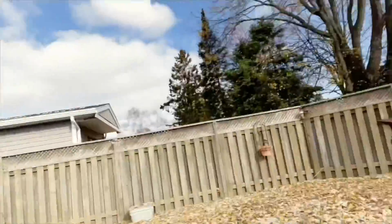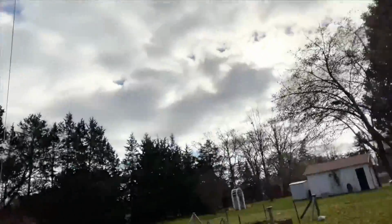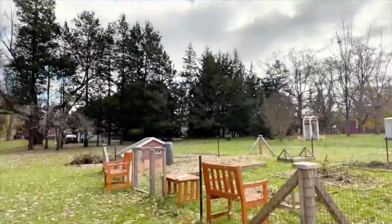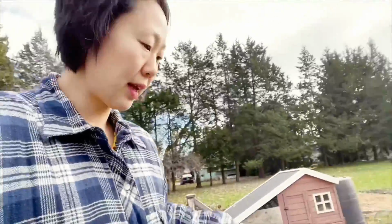Now I'm walking back to my backyard. Let's go, guys. This is what I will see. Do you hear this leaf? It's a blessing, and I'm thankful for my little land.